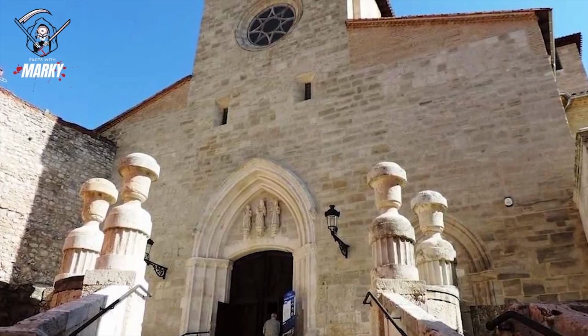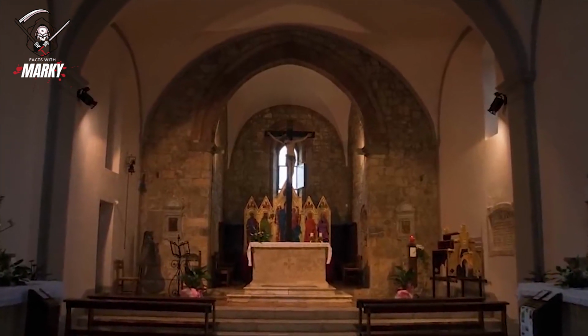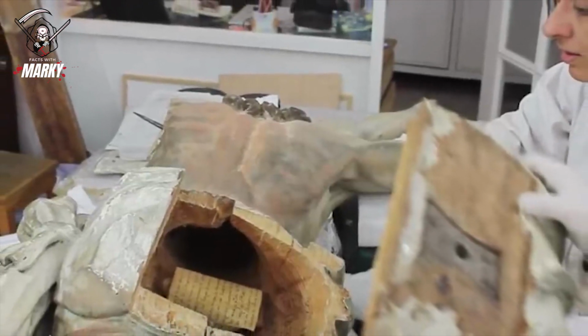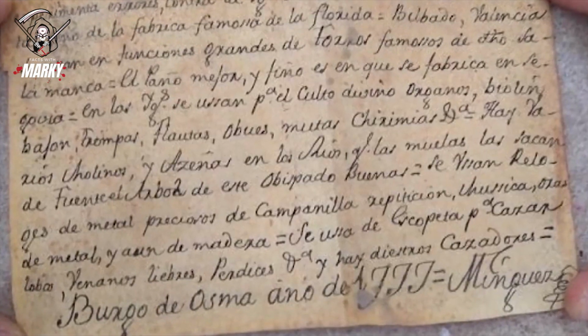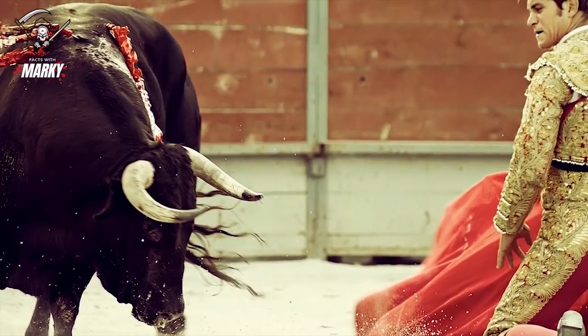The note was found by restoration workers at the church of Santa Agueda in Burgos, Spain, and is signed and dated to 1777 by a priest called Joaquin Minguez. Joaquin's note contained plenty of information about the time he lived in, including games that were popular with children, diseases which were afflicting the local population, and a list of the best bullfighters in his local area.